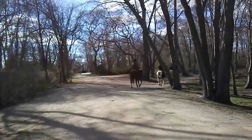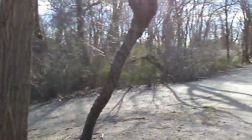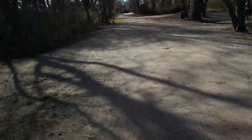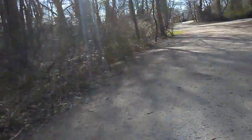One thing you know about hiking, you always yield to horses. Always. When you see horses coming, you yield. You stop and you let them cross, no matter where you are. Wow, that was nice, huh? Boy, it's turned out to be a good little walk here.